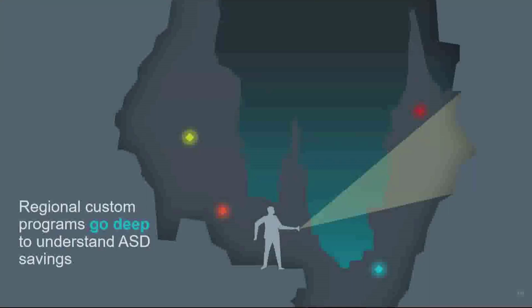And as you all know, these custom programs go deep, as we're trying to convey here with the Cave Explorer shown on this slide. They go deep to understand each industrial facility's systems and how they operate, so that they can maximize the energy savings for industrial facilities. Since custom projects collect a lot of rich data, we were able to get our hands on BPA's custom project data, and we looked at 150 BPA industrial pump and fan projects that included ASDs as one of the measures.